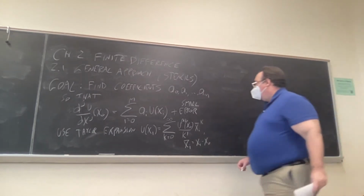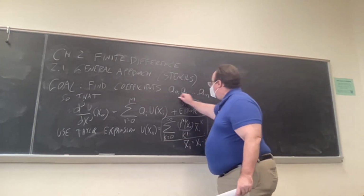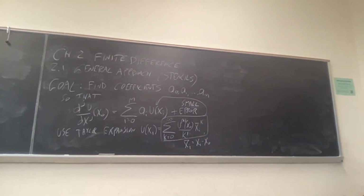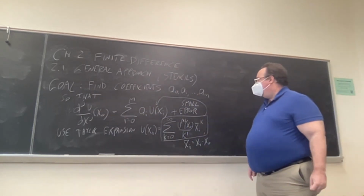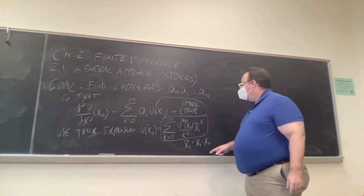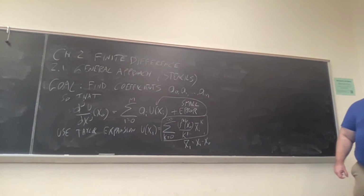So what you can do is substitute this Taylor expansion into here. So now we have this one derivative that we're looking for at x naught, expressed in terms of this sum that involves our unknown coefficients and these spacings in points, and also all the derivatives of u, but only at x naught.